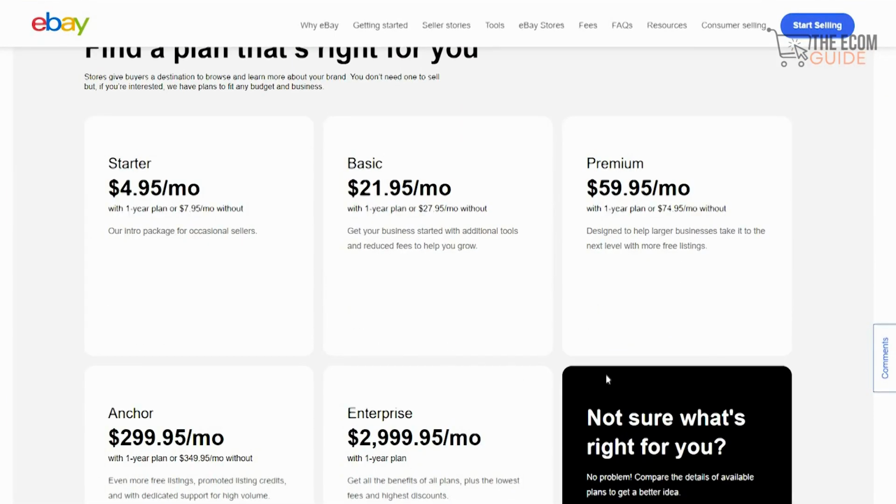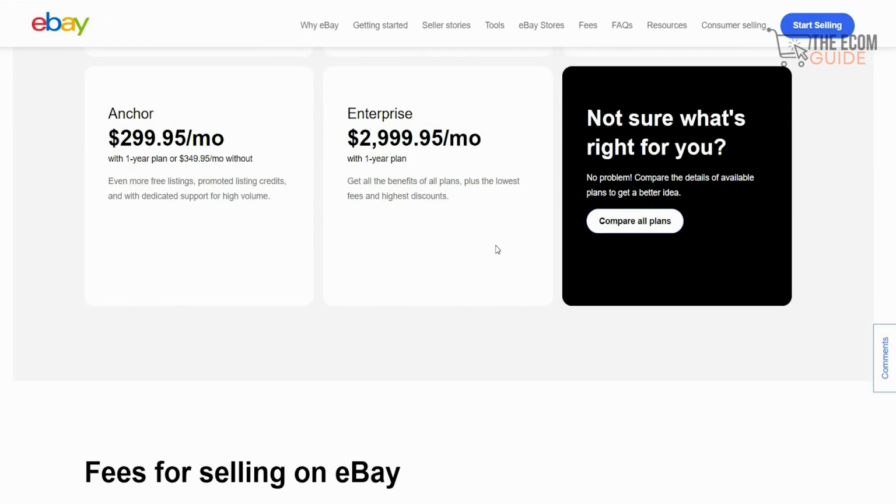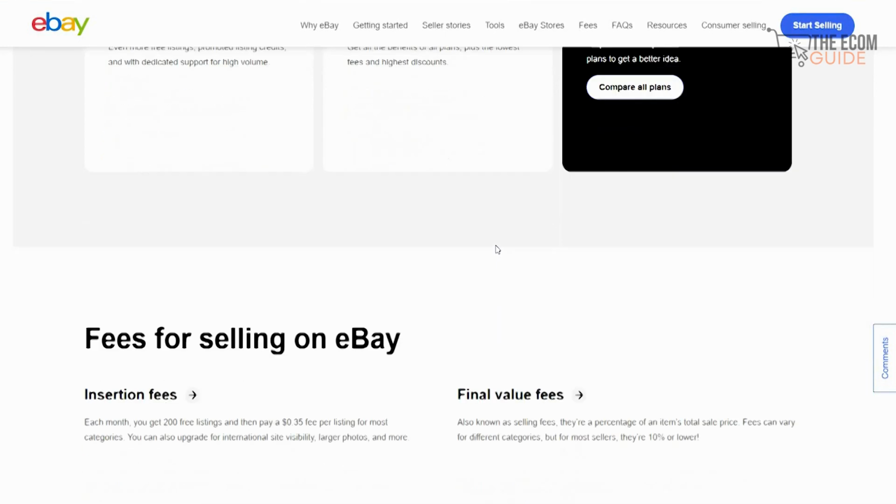If you go for the starter pack, it's going to be $4.95 per month. If you go for the basic, it is going to be $21.95 per month. And if you go for the premium, it's going to be $59.95. The anchor is going to be $299.95 per month. And the enterprise with a 1 year plan is going to be around $3,000. And you get all the benefits of all the plans, plus the lowest fees and the highest discounts.